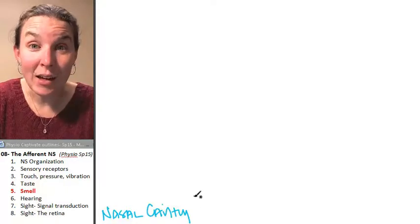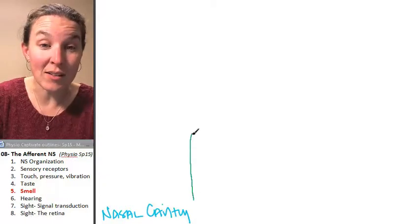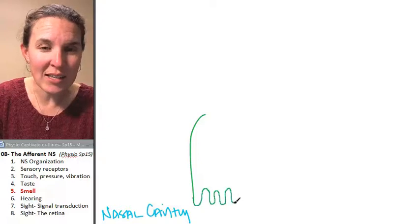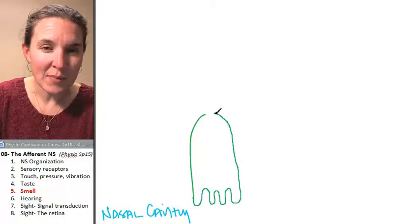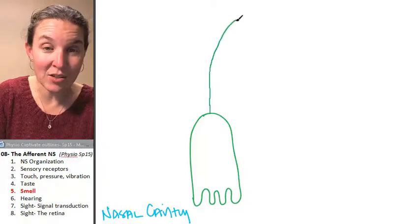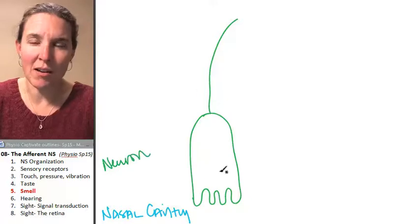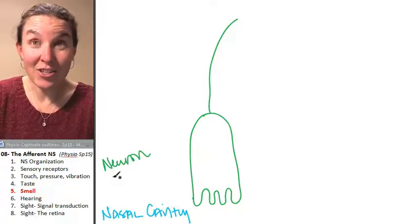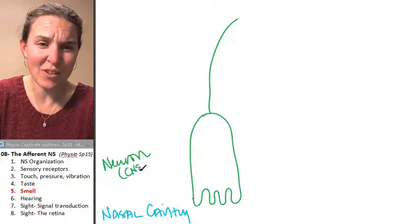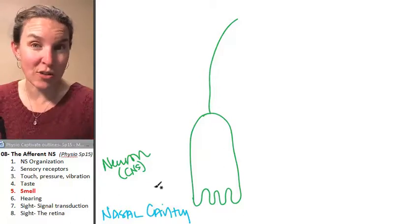Just like with the tongue and taste, we have cells, and these are specialized neurons. In fact, this cell, I'm going to cut it off there, but it has an axon. It is a neural cell, but it's like a modified neuron. And it actually originated in the central nervous system. So this is kind of a central nervous system born cell that's reaching outside of the central nervous system.